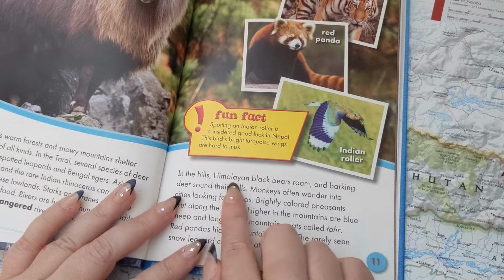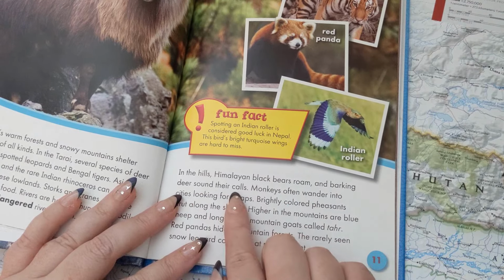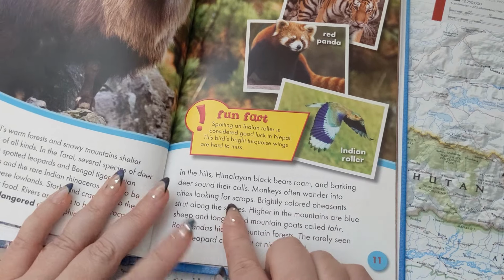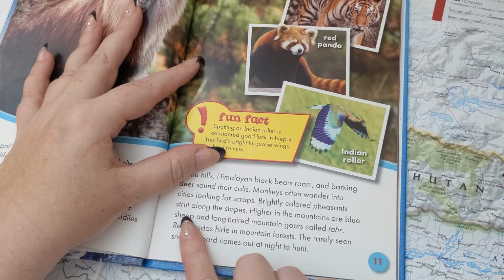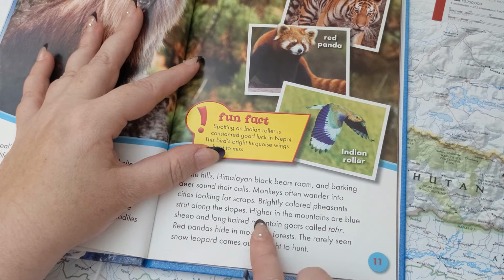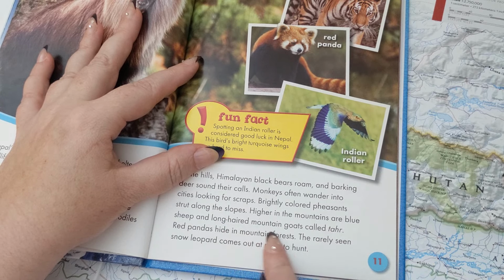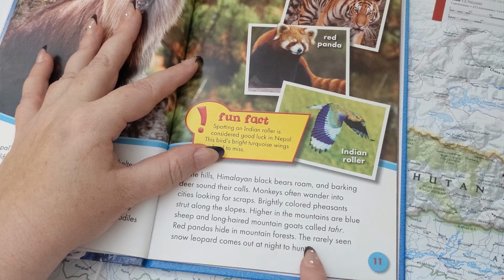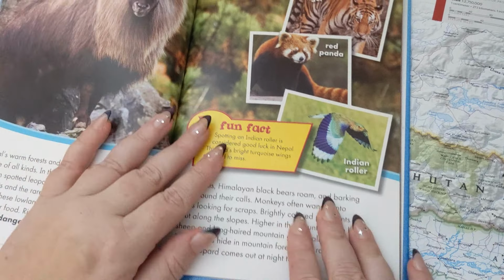In the hills, Himalayan black bears roam, and barking deer sound their calls. Monkeys often wander into cities looking for scraps. Brightly colored pheasants strut along the slopes. Higher in the mountains are blue sheep and long-haired mountain goats called tar. Red pandas hide in mountain forests. The rarely seen snow leopard comes out at night to hunt.